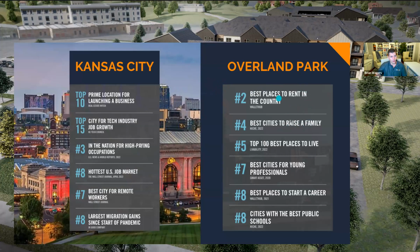It's the best city to raise a family, number 5 in the top 100 best places to live, best city for young professionals, best place to start a career. So these kinds of numbers you see, these young professionals, best place to start a career, that's what creates a stickiness to a market. Looking at population growth is great, but to sustain that population growth and job growth, this is what you like to see. Hottest US job market, remote workers, having the best place to live, that will sustain that market growth and population growth. So incredible top 10 things here to see in the market.